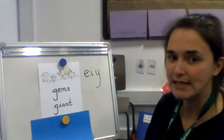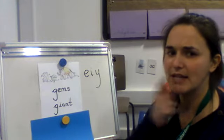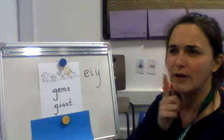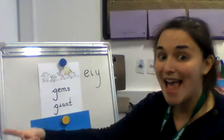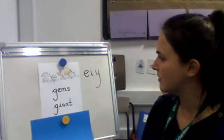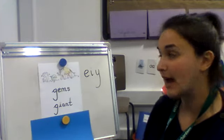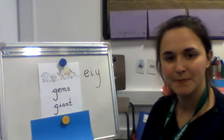Could you have a go at writing the word space? Now, this is a s sound. But I know space has a split digraph in it. So I know the last letter is going to be sp-a. I know there's a split digraph there, so I can't write it as a s. I'm going to have to write it as a k. Have a go. Space.